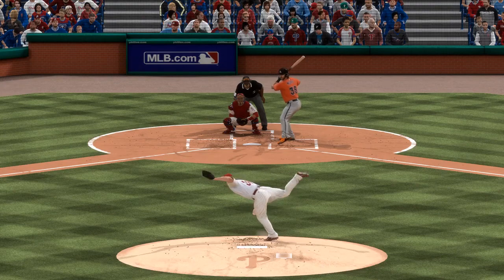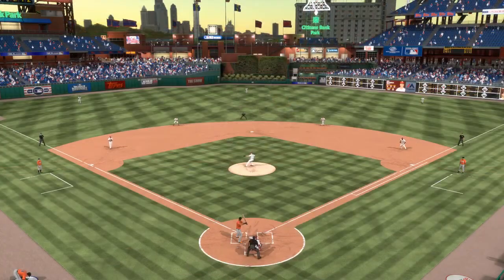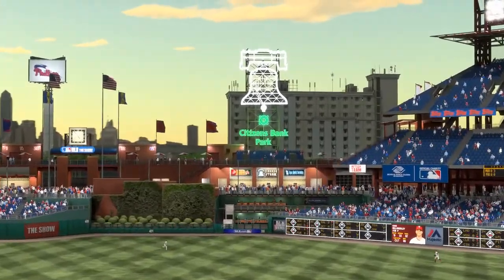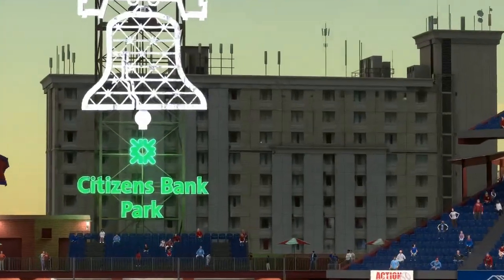Oh, and here comes the long ball again to bite him. The second one he's allowed here in the first 2 2/3. I'll tell you what, the way he's throwing right now, the third one might send him to the showers.